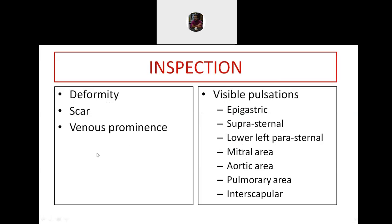Talking about deformity. Do you think this person who developed the disease at around 17 to 19 years age will have chest deformity due to a heart disease? You can just write yes or no.